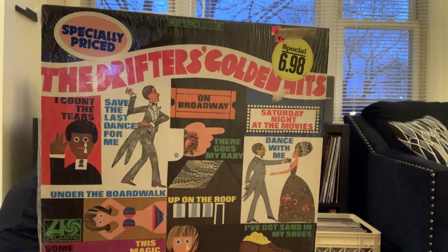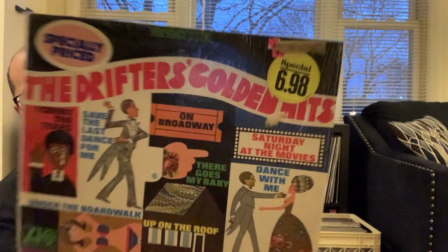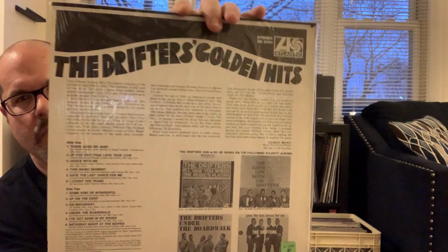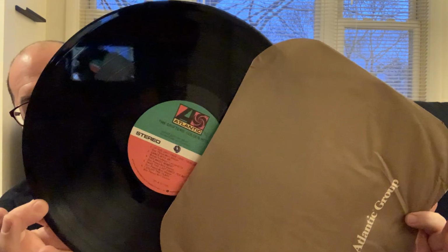This was an interesting one. This is the Drifters Golden Hits. And this still has the shrink wrap on it. Special, $6.98. Well, I got it for free. So what do you think of that? This is on Atlantic. Don't have any Drifters. Looking forward to listening to that.